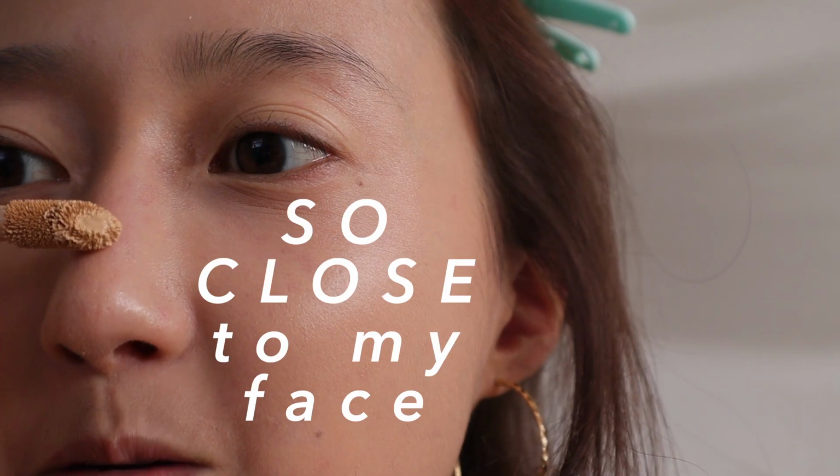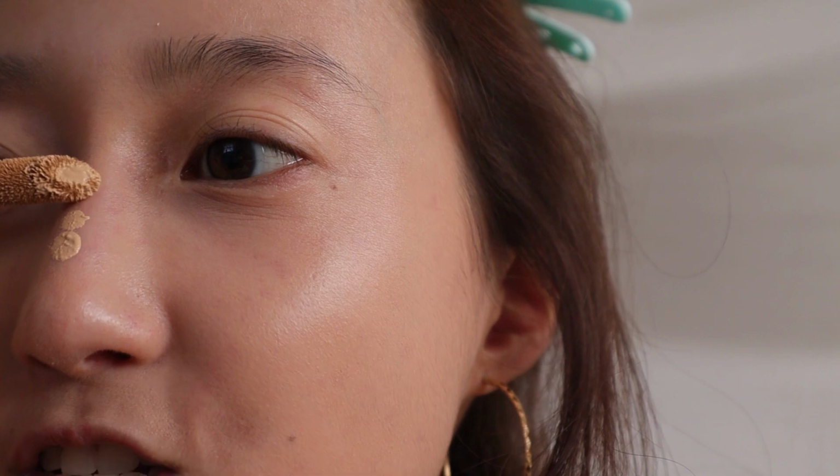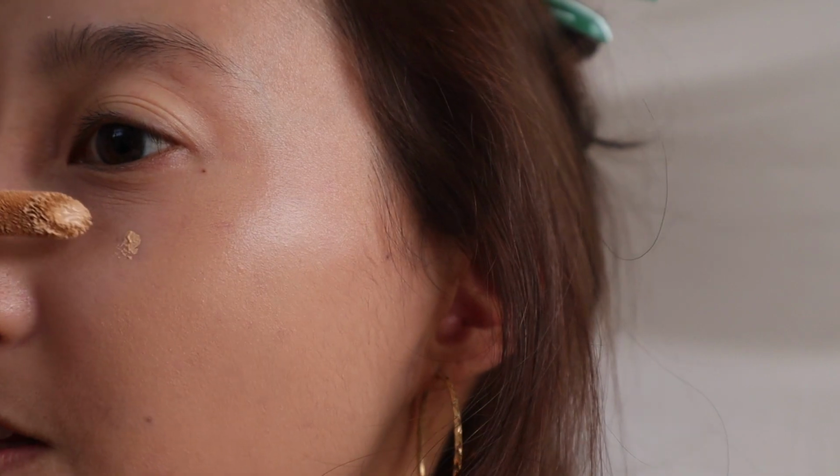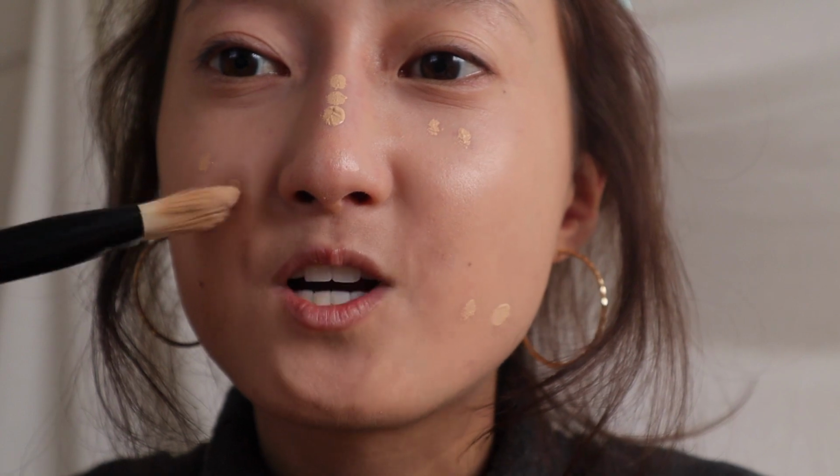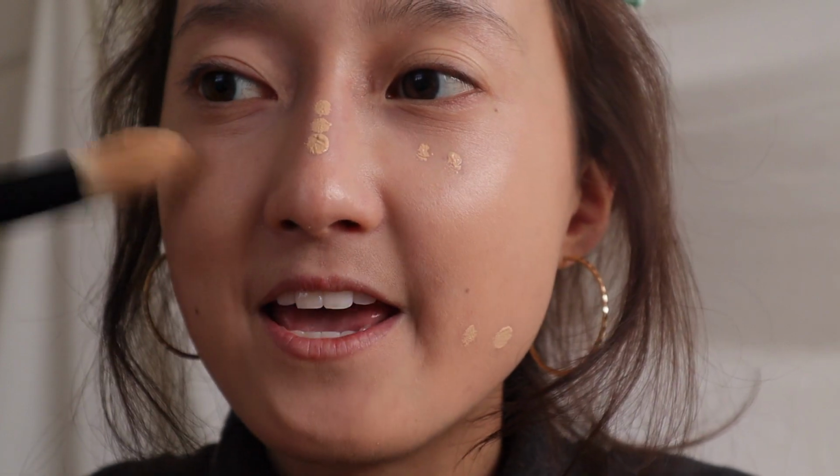I will target any red areas that I feel like are standing out, and it's usually around the bridge of my nose and then sometimes on my cheek. You can see all my lines, dot, dot, and then this part, sometimes here. With concealer, you really want to concentrate on the area that you're trying to conceal, you know what I mean? And then you blend out the corners a little bit.